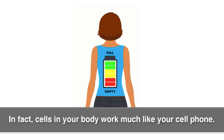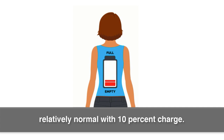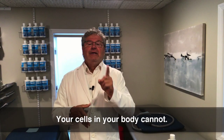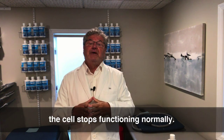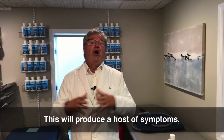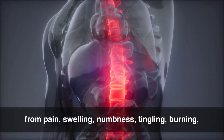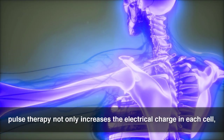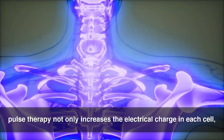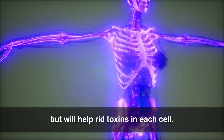In fact, cells in your body work much like your cell phone. No charge, no function. The difference is where a cell phone can function relatively normal with 10% charge, your cells in your body cannot. And as the charge in your cells drops, the cell stops functioning normally. This will produce a host of symptoms from pain, swelling, numbness, tingling, burning, to a complete loss of all function. As I stated before, pulse therapy not only increases the electrical charge in each cell, which is essential for healing to begin, but will help rid toxins in each cell.